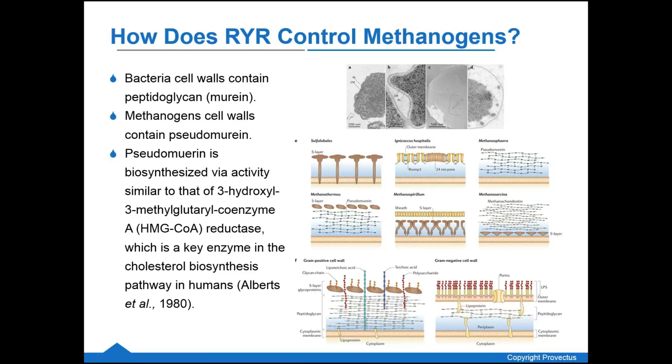It's known to inhibit the biosynthesis of pseudomurein, which is a specific cell wall component of methanogens. So bacteria make cell walls out of peptidoglycan or murein. Just think of it as their skin. And the methanogens make their cell walls or skin out of something different. It's called pseudomurein, and it is structurally almost identical to cholesterol. So when the statins interfere with the cholesterol synthesis or the pseudomurein synthesis, the methanogens in particular cannot grow or divide. So that is the basis for the specific mode of action of the statins against methanogens.